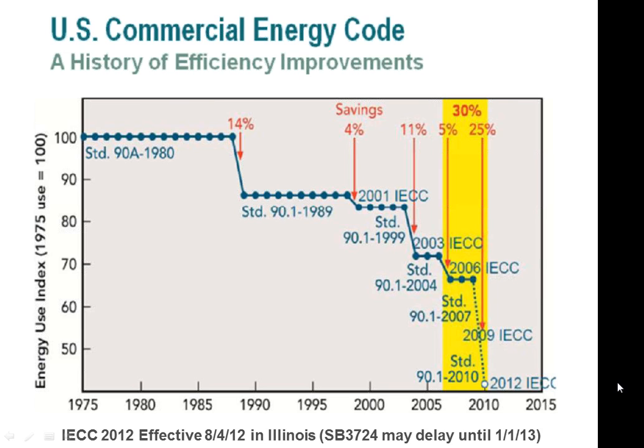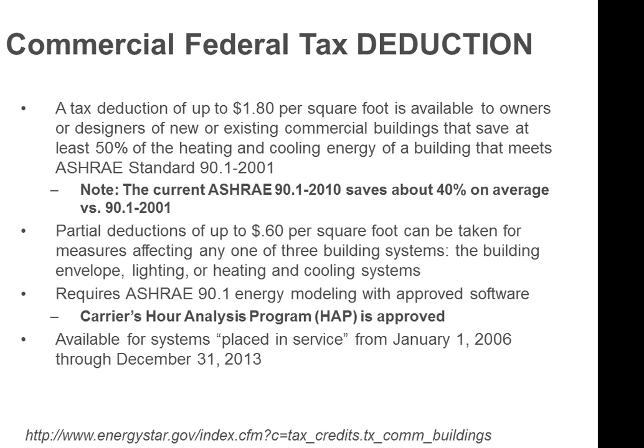Just like the residential Illinois stuff, commercial is the same way. The current date is August 4th when we switch to 2012, although it's highly probable the date will be pushed back to January 1st. So just like with residential, commercial has 3 ways we can boost efficiency. One is through the codes process and having those codes implemented at the state and local municipalities. The other way is to follow the manufacturing minimum standards that are out there, so for furnaces and things like that. And then the third way is to give people cash back to motivate them to do something.